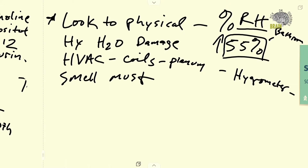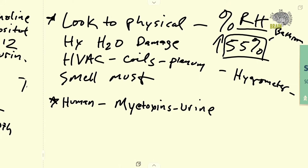So these are things that we would take into context just at home, on the surface, without spending a lot of money on mold inspections. Now, we're talking about human testing. In the person, we're going to look at several things. We're going to look at mycotoxins in the urine. We can possibly also look at mycotoxins in the blood, but not specifically mycotoxins in the blood, antibodies that you might be producing. So antibodies against the toxins. That's an insight or a clue.